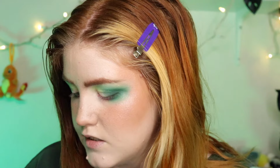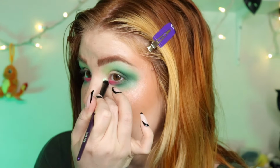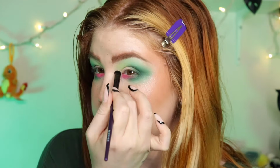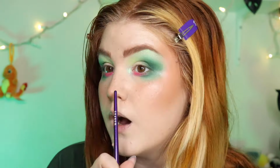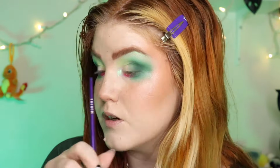This is just a flat brush from Morphe and going into that shade Oasis. This is more of like a chunkier kind of color. But ooh, that's so stunning. Like, it's chunky, but then you can like smear it out and like it's not as chunky. I am loving that color. I hope the camera is doing it justice.